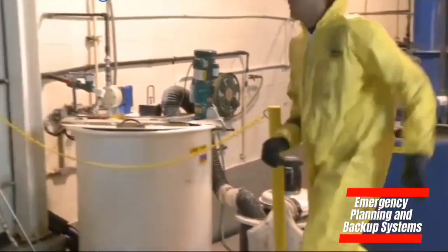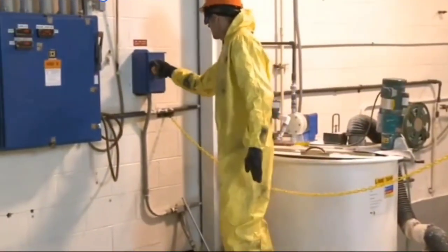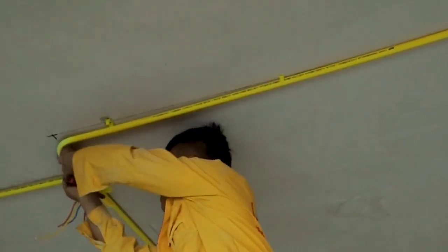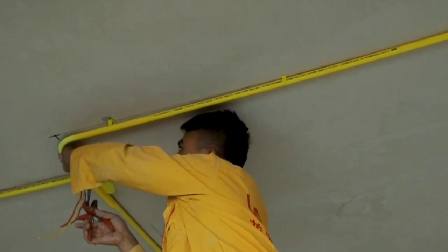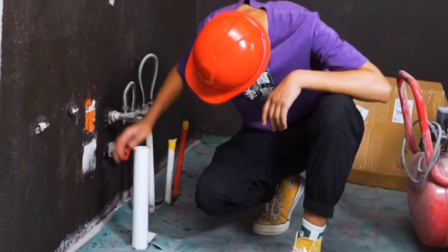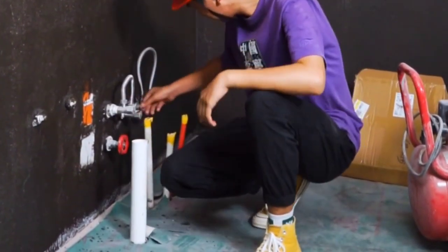Number 10. Emergency planning and backup systems. Set up a backup plan with things like a spare sump pump in case the main one taps out during heavy rain or flooding. Think about having a backup power source, like a generator, so your plumbing keeps working even if the electricity takes a break.